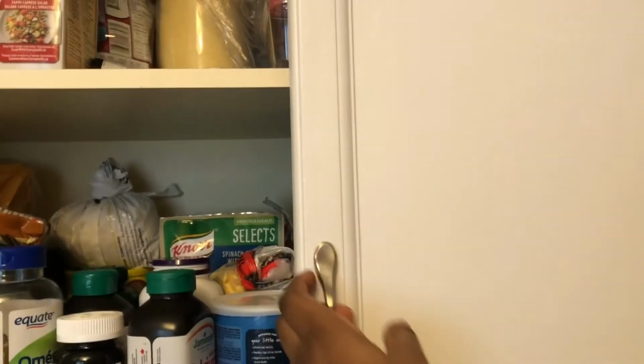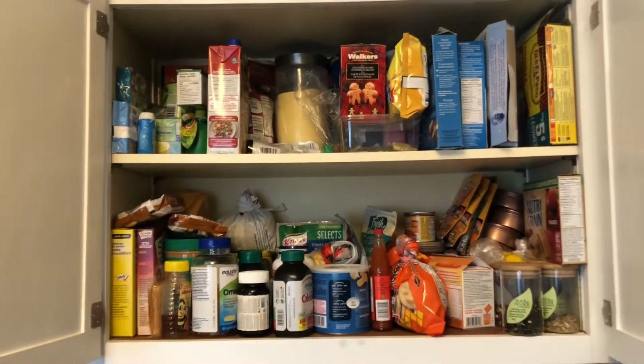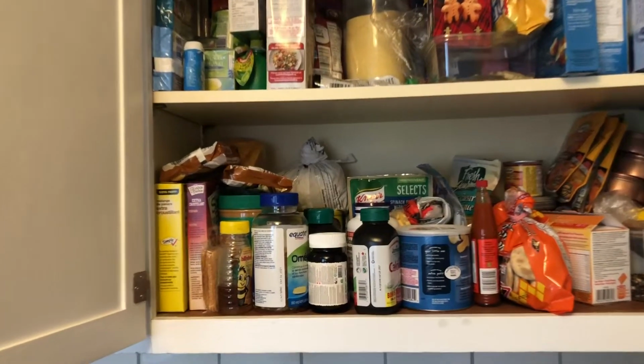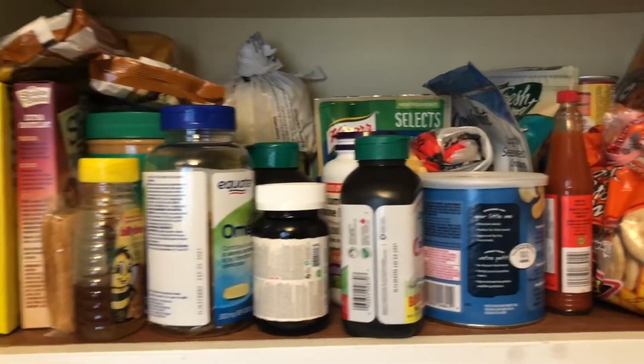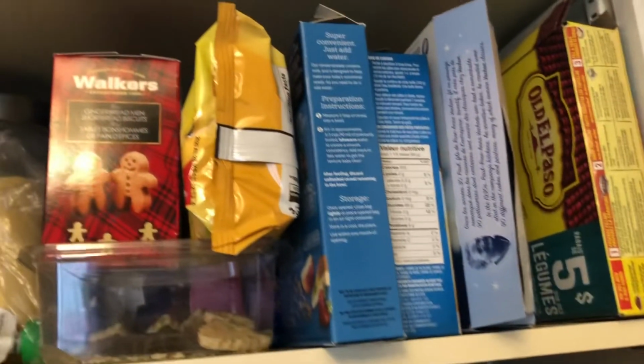I hope you guys are ready for some organization motivation. We are about to declutter this pantry, this cabinet, whatever you call it. As you can see, it is full to the brim. I cannot believe we let it get like this, but honestly, sometimes it be like that. We're about to handle it right now.